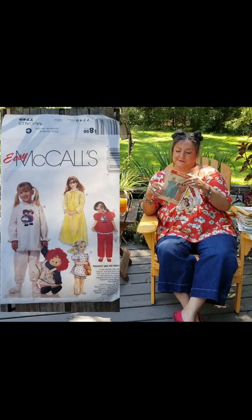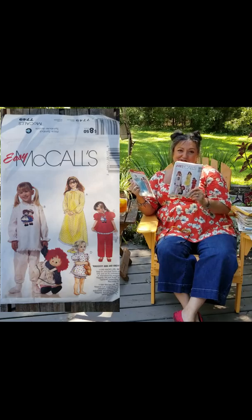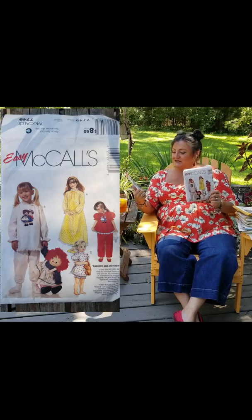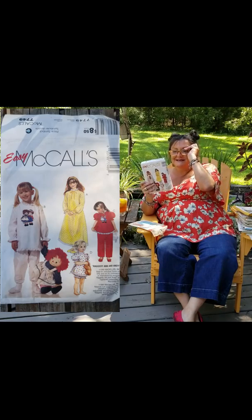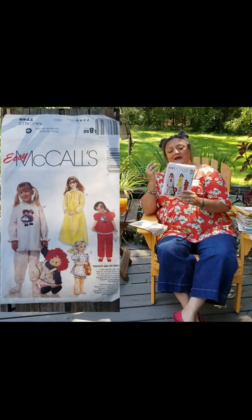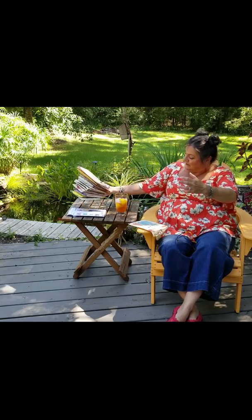So here's the pattern my grandmother made our Christmas PJs from. And here's the pattern I made my daughter's Christmas PJs from. It's just really sweet to have both of these together. And this is 1995, so Carrie would have been 5 and Tasha 10. And I made their Christmas PJs. I was doing it before then. I just happened to find this pattern. So that was a sweet memory for me. That's all of my history of pattern making.